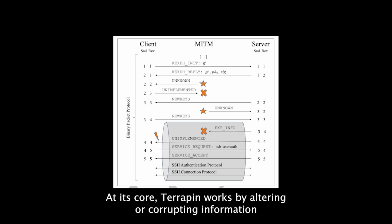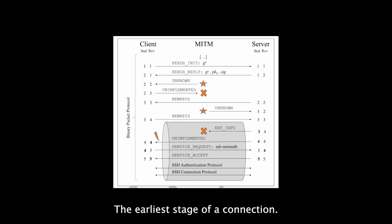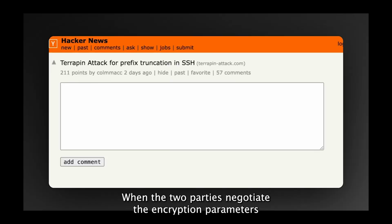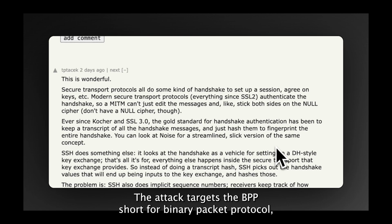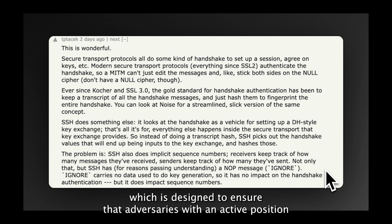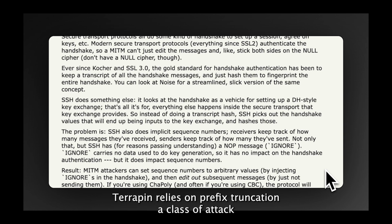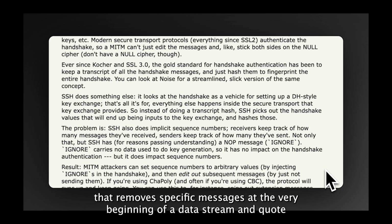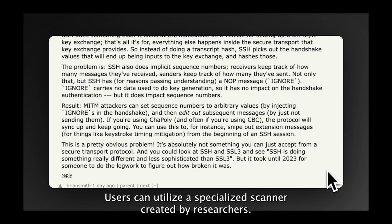At its core, Terrapin works by altering or corrupting information transmitted in the SSH data stream during the handshake, the earliest stage of a connection, when the two parties negotiate the encryption parameters they will use to establish a secure connection. The attack targets the BPP, short for Binary Packet Protocol, which is designed to ensure that adversaries with an active position can't add or drop messages exchanged during the handshake. Terrapin relies on prefix truncation, a class of attack that removes specific messages at the very beginning of a data stream. End quote.